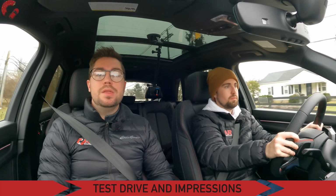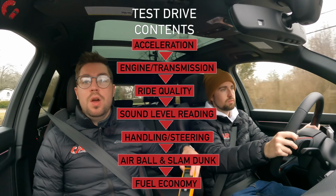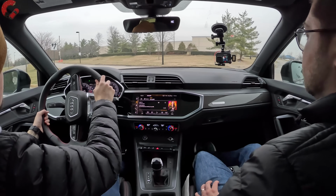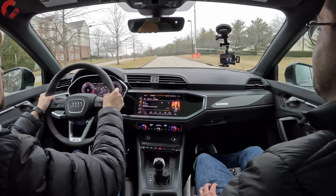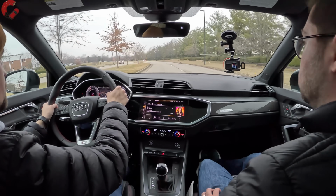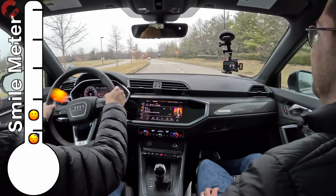Well guys, here we are behind the wheel of the 2025 Audi Q3. In this test drive, we're going to be discussing quite a few different things, as you can see on the screen right now. We'll also be getting our sound level reading, but first we want to go ahead and start with a hard acceleration. Nice acceleration there. Can feel all that extra power.